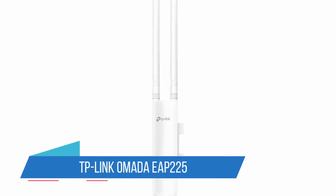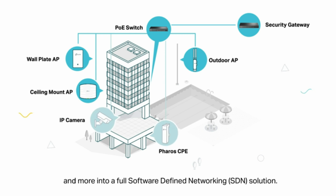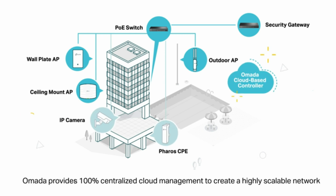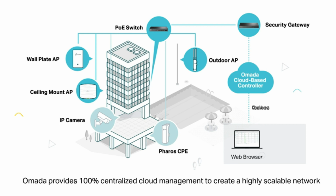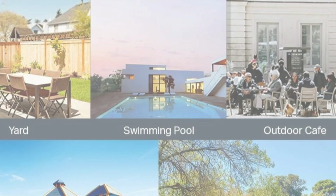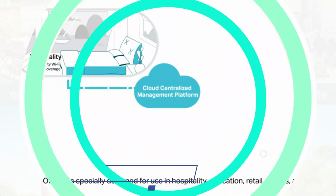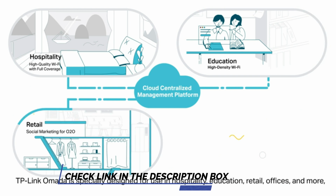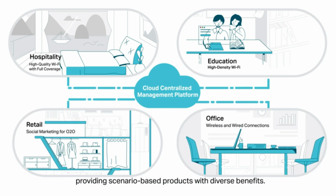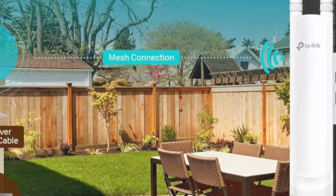Number 2. TP-Link Omada EAP225 Outdoor Access Point. If you want to extend your home's network to a patio or porch, TP-Link's EAP225 is the Wi-Fi booster to get. Housed in a discreet, dust and watertight IP65 rated enclosure, the TP-Link Omada AC1200 EAP225 Outdoor Repeater is the best outdoor Wi-Fi booster. Protected from all sides against the elements, the TP-Link Omada will deliver stable coverage through anything short of a flood. It even features lightning protection.